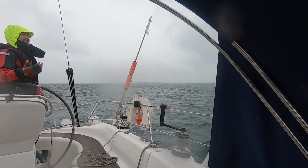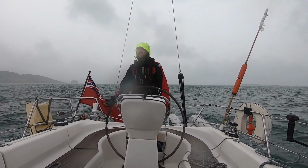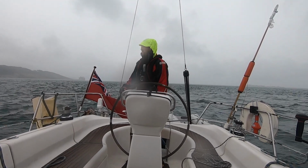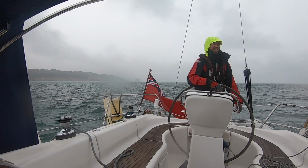That's the thing, when that rain's gone, just in front of that rain it's windy, and then the rain comes and then the wind's gone. And that's it. You're just left with the rest of the rain and no wind. Still doing 7.5 knots, but I think most of that's tide.